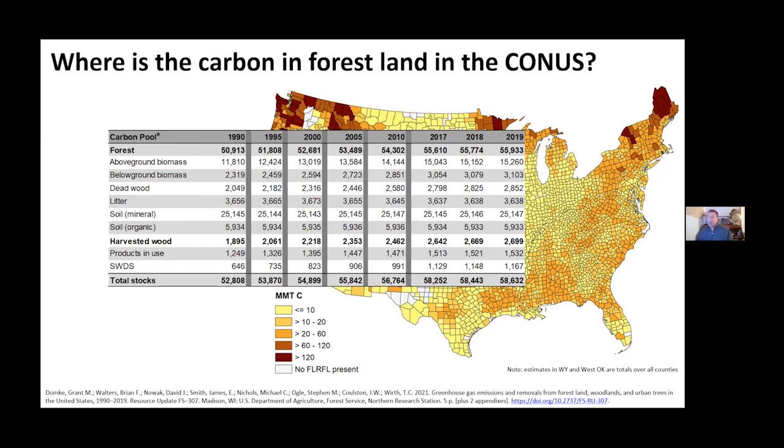Where is that carbon? And so the total carbon stored here in forests right now is the equivalent of more than 30 years of fossil fuel emissions. So the stock in US forests is massive. And you can see we've reported the stock of harvested wood as well. So the carbon accumulated both in products in use, as well as in solid waste disposal sites, so landfills.